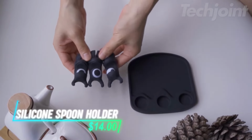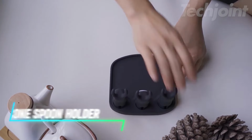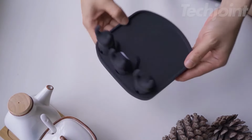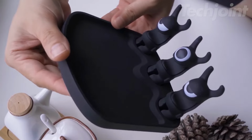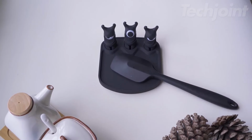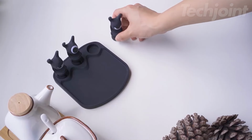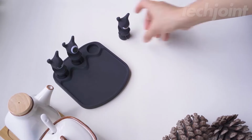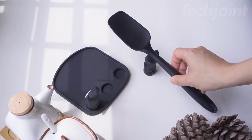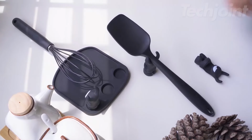This is a silicone spoon holder that keeps your countertop tidy while cooking. Designed to hold spoons and spatulas upright, it helps prevent oil stains and messes from building up. With its fun character designs, this holder adds a playful touch to your kitchen. It's versatile enough to hold different utensils and can be used individually or together. Plus, the non-porous silicone is easy to clean with just soap and water.